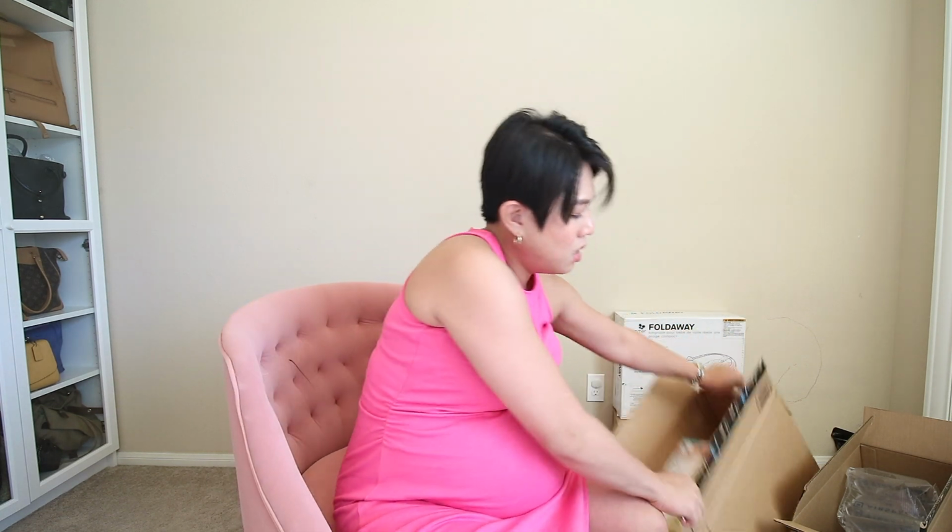It's the sensitive wipes from Pampers. I love this. This is what we've been using up to now. So I also put this on the registry, you know, putting some practical stuff in there as well.